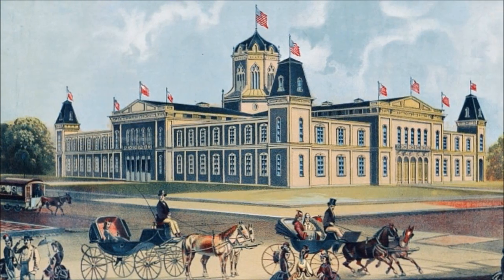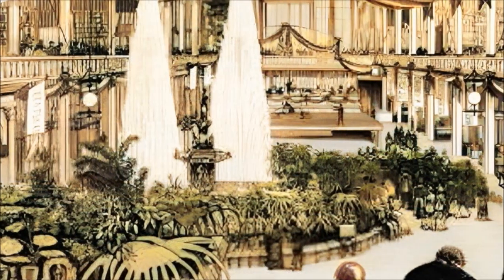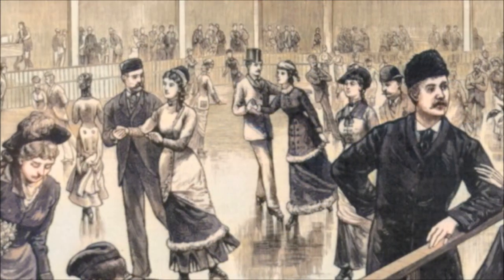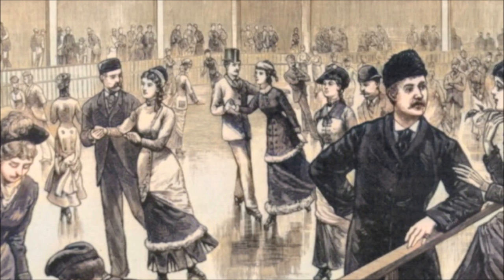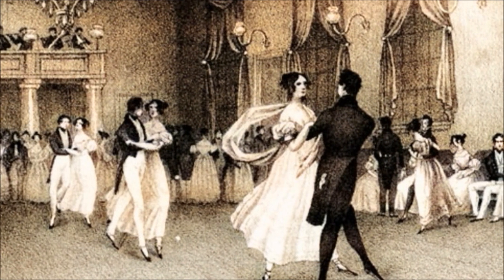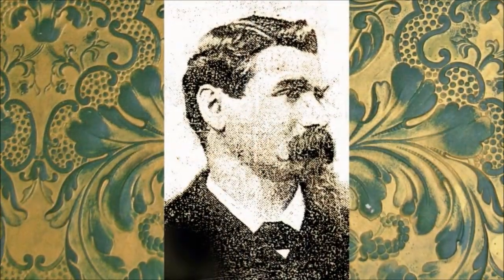The beloved old exhibition hall of the original 1872 Industrial Exposition still stood at that spot, but it would have to go. Many old-timers fondly remembered the place, the times they skated there on ice blades or on wheels, or danced on its cavernous rink to the music of Professor Eichhorn's band.